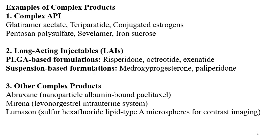Examples are there in the complex generics. Many products you can find. Some of these products I have listed here for your understanding and information. So examples of complex APIs: teriparatide is there. Then conjugated estrogens, pentosan polysulfate, sevelamer, iron sucrose. These are the examples of complex APIs.